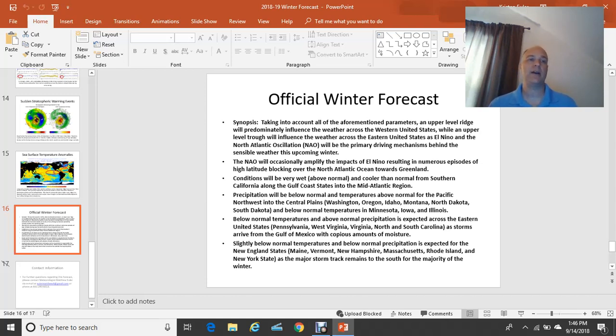We looked at everything, all these factors taken into account to come up with the 2018-19 winter forecast. So get ready, Southeast Virginia. It's looking like a colder and snowier winter this year. So I hope everybody's ready.